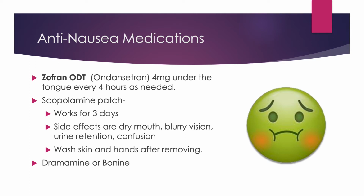At the hospital, it's likely we might also use something called a scopolamine patch, and that looks like a little round Band-Aid that they'll put on your arm under a piece of sticky saran wrap. This works for 3 days, but it does have some side effects, including dry mouth, blurry vision, urine retention, and even confusion. So we typically won't use this in older patients because the side effects are more severe, and we usually don't use this in men.